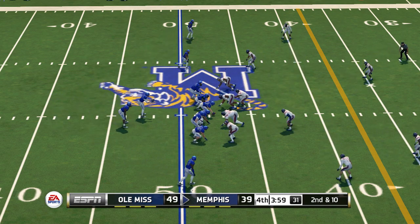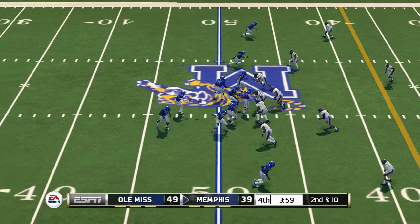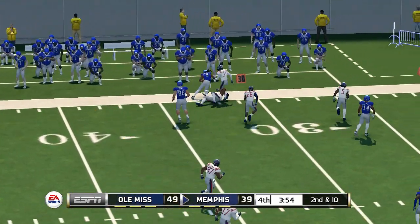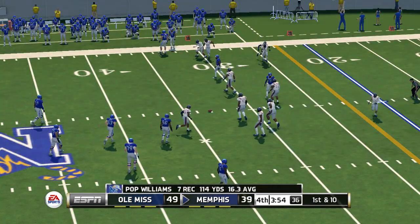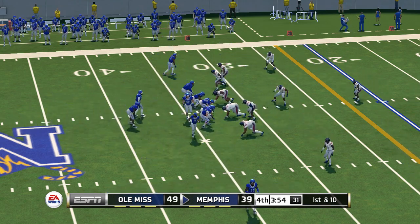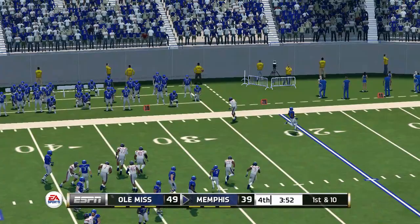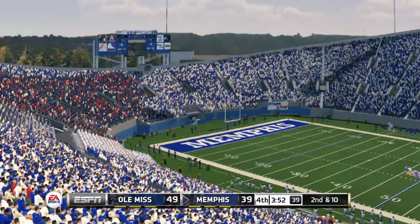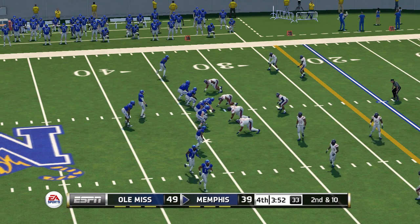From the 48-yard line, it's second down. Slings it. He's knocked out of bounds at about the 33-yard line. That gives him 100 yards in the game. Well, this guy is such a big part of this offense. If he doesn't get his numbers, they usually don't have much success moving the football. And he throws it away. From the 33-yard line, second down.